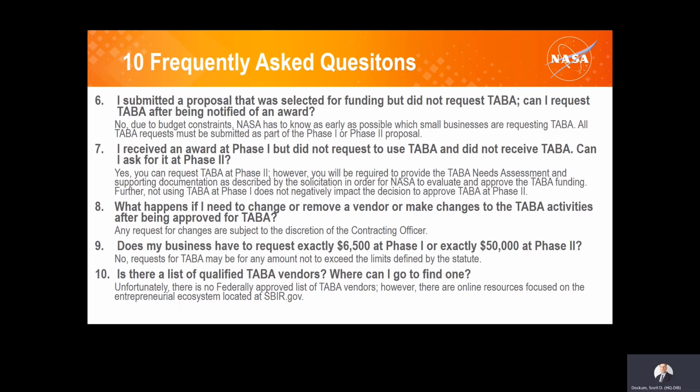Does my business have to request exactly $6,500 at Phase 1 or exactly $50,000 at Phase 2? No, requests for TABA may be for any amount. You just cannot exceed the defined limits of the statute. So at Phase 2, you may say, oh, I only need like $32,000 to conduct the TABA work that we need, or you may say you need exactly 50K. It's up to you.